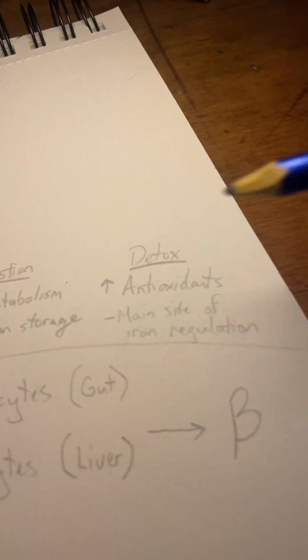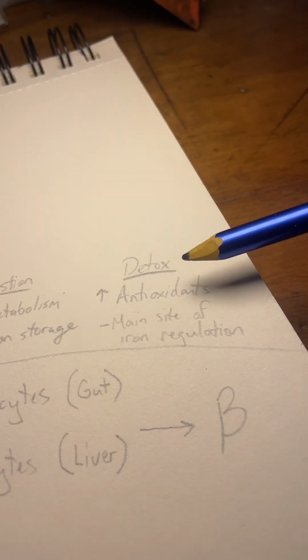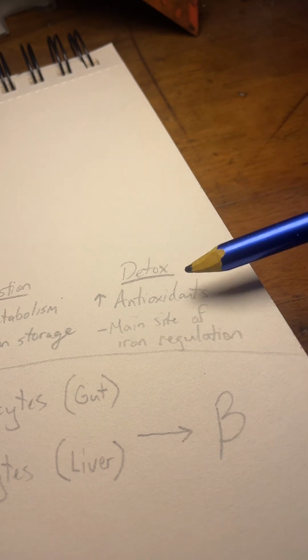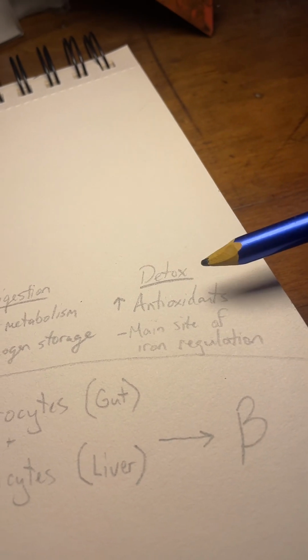And also, let's not forget that in that detox category are also things like pathogenic exposure: viruses, mold, fungi, bacteria. That all gets processed through the liver. And if the liver can't properly handle those environmental toxins, they slip through the cracks and create their own inflammatory cascades. And then you've got the gut.